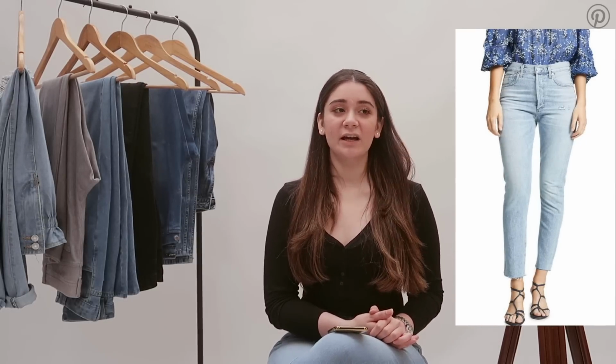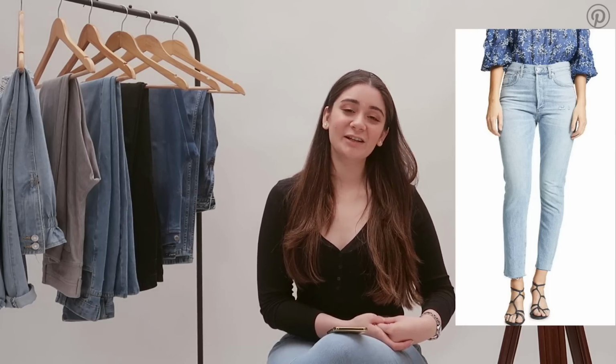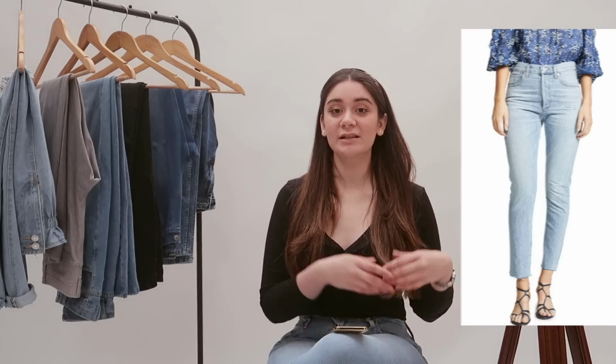When we talk about lighter washes, those are more casual, so you can wear them when you're going out with friends, you can wear them to the mall for example, but I wouldn't recommend wearing them when you have to go to someplace formal because it can give the impression of a very casual, laid back, not so serious vibe.